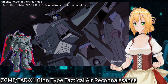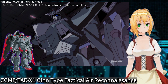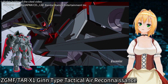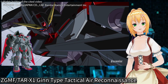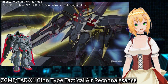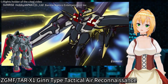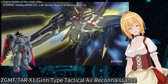However, the Zinn Tactical Aerial Reconnaissance type actually carried Mirage Colloid stealth at an earlier point in time. However, since it was only a prototype mobile suit, it was still in the performance evaluation stage and had not yet been deployed in combat. Therefore, it is not incorrect to state that in terms of practical battlefield use, the Blitz Gundam was the first to employ Mirage Colloid stealth.